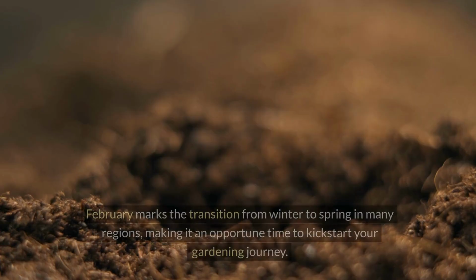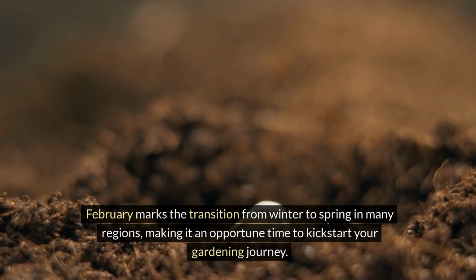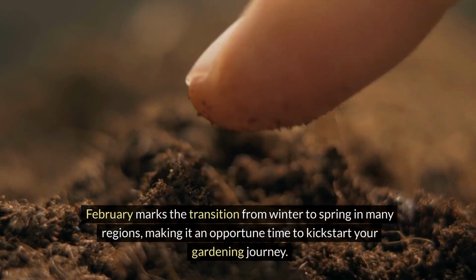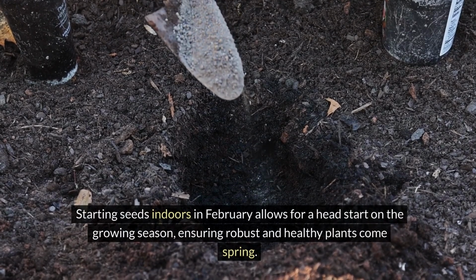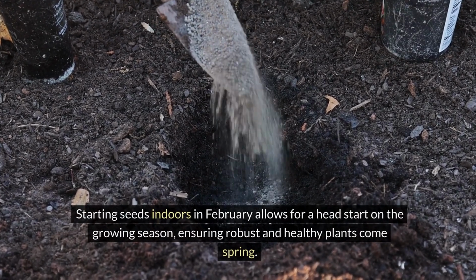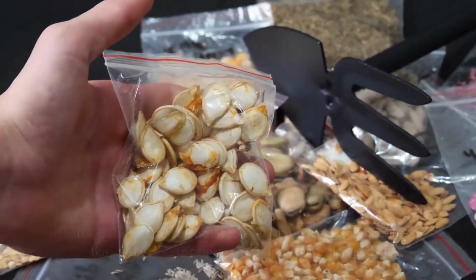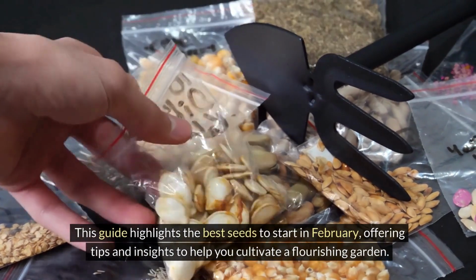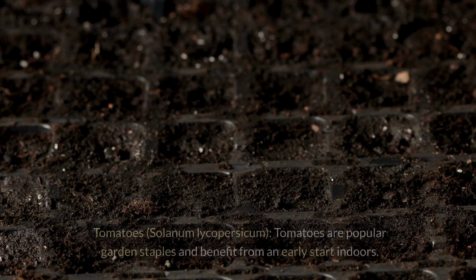Let's find out what seeds we can get started now. February marks the transition from winter to spring in many regions, making it an opportune time to kickstart your gardening journey. Starting seeds indoors in February allows for a head start on the growing season, ensuring robust and healthy plants come spring. This guide highlights the best seeds to start in February, offering tips and insights to help you cultivate a flourishing garden.